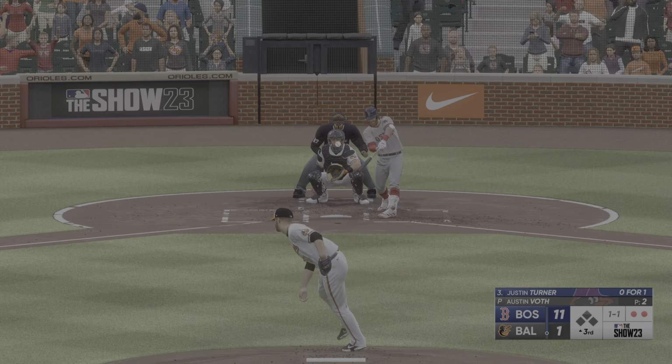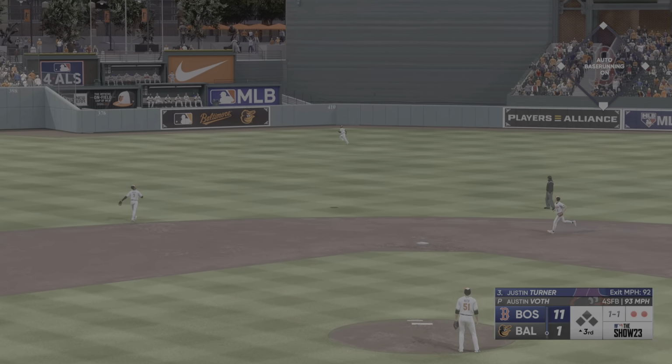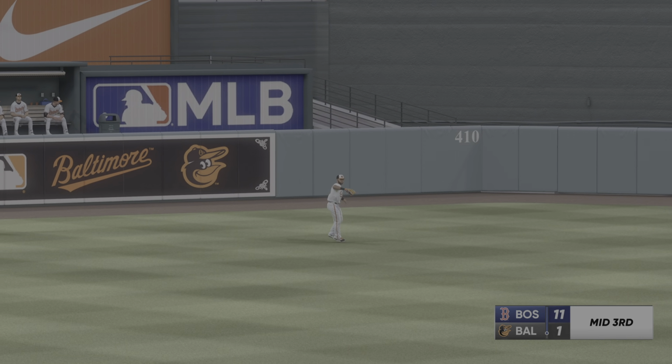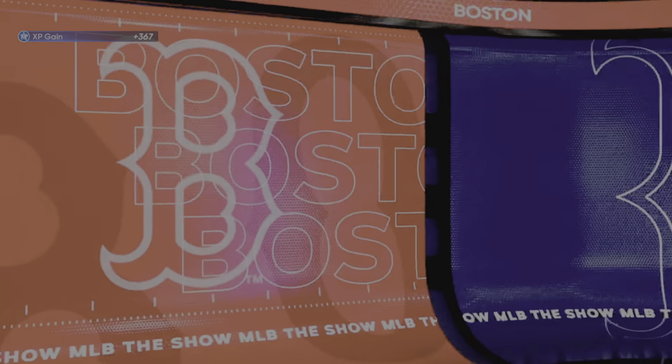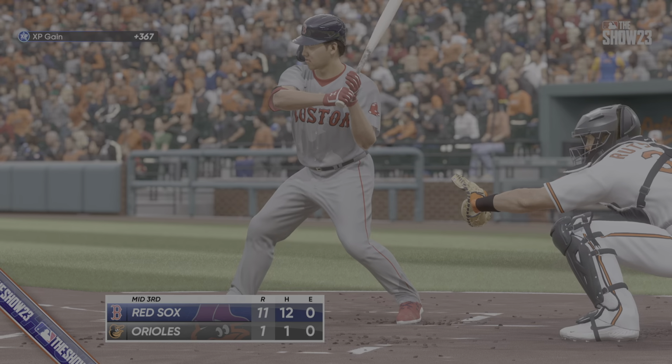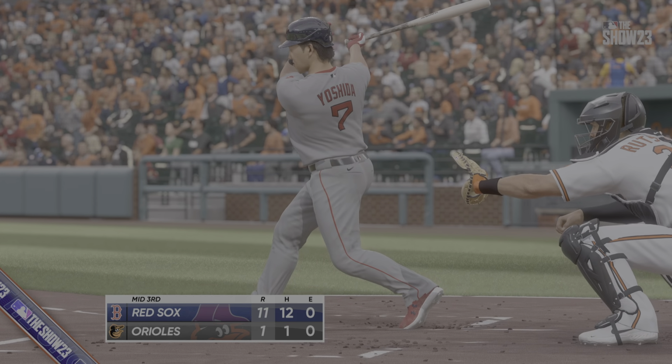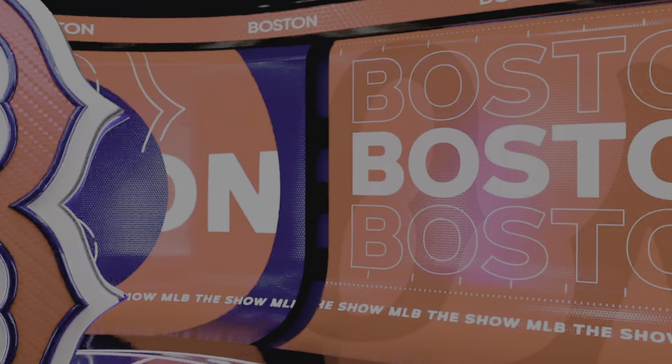Coming on for the Orioles, Austin Voth. I think it's got to be a little tough coming in out of the pen when your guys are trailing so big. And there's the third out. That'll do it for the inning. But the long ball was working in this inning. Not once, but twice. We move on to the bottom of inning number 3.